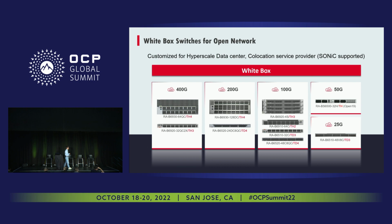Besides all those NPO, CPO, and liquid cooling switches, Ragile Networks has main products on white box, what we call white box for open networks. As you can see from the portfolio, we cover all the way from 25G, lower speed, to 400G. And all those products are using Broadcom chipsets, the Tomahawk series and the Trident series.